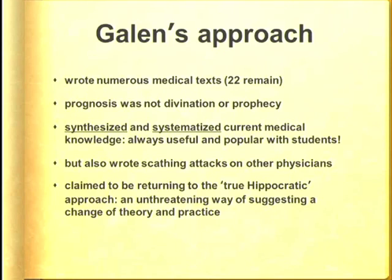So again, Galen kind of pioneered this method of getting his audience and his patients, plainly, to come along with him. It's an unthreatening way of suggesting a change in theory and practice. You know, oh, it's just the Hippocratic way. He just made a few changes. It's fine, it's fine. Very clever, very clever.